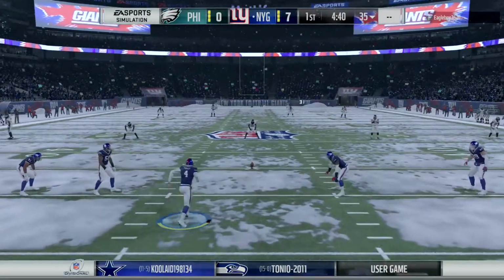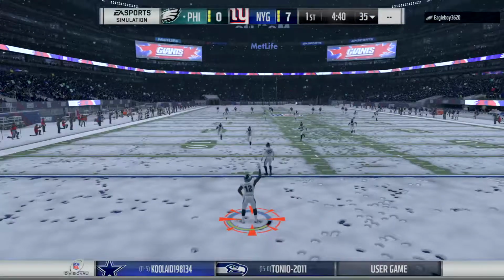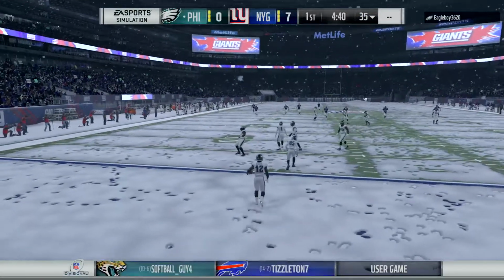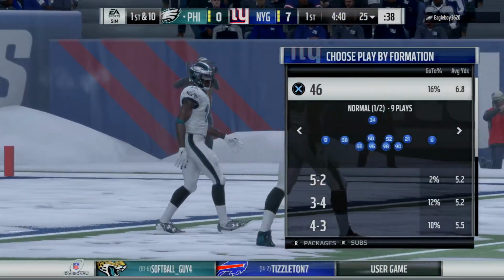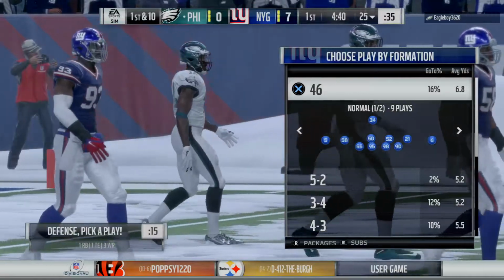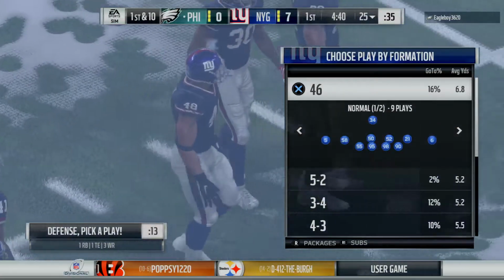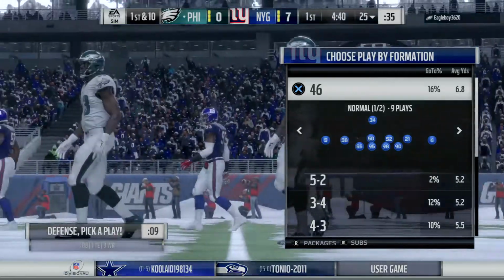Here's Parkey now, set to kick it away. And no return on this one as the fair catch is signaled for and taken. Here comes Eagle offense now as they get set to take over here. And they had the fumble last time that led to a touchdown. That's a no-no. We'll see what they do here this go-around.